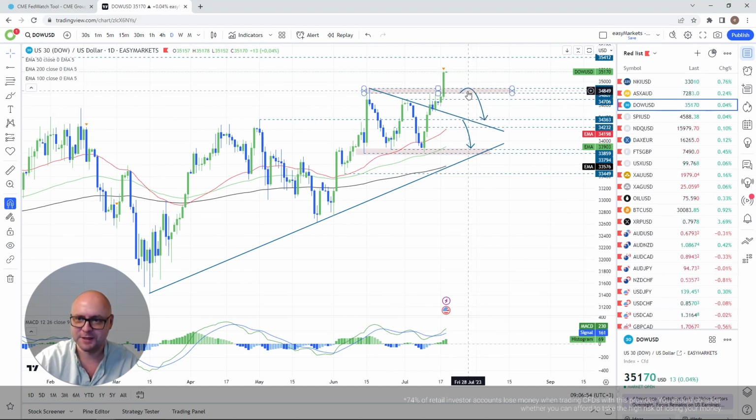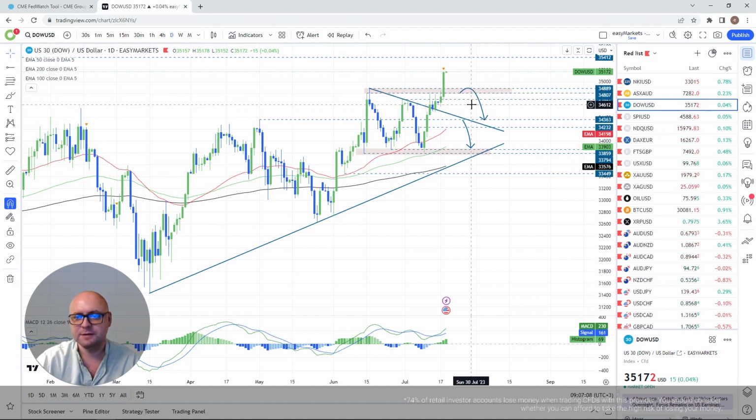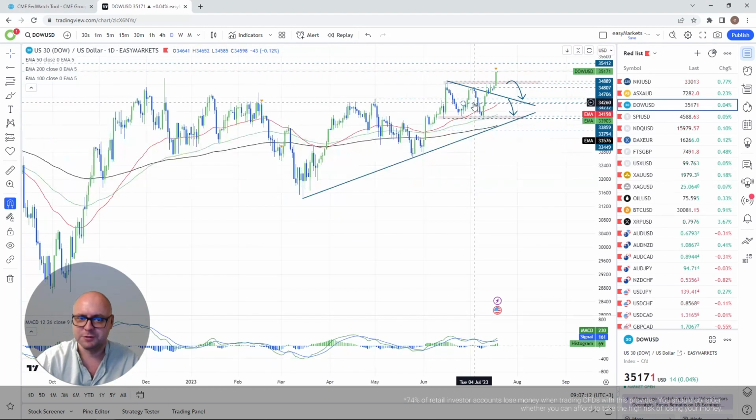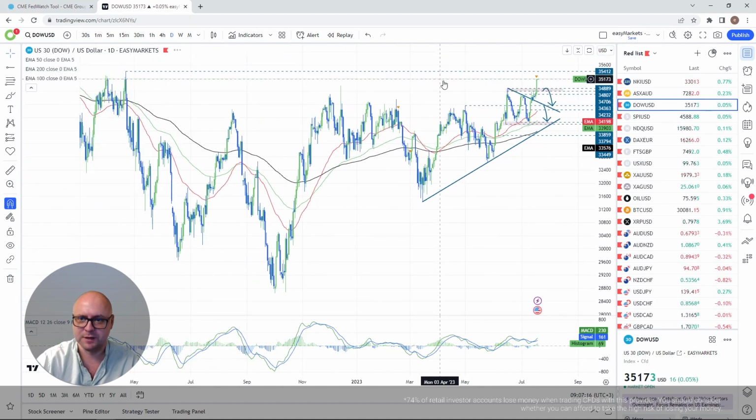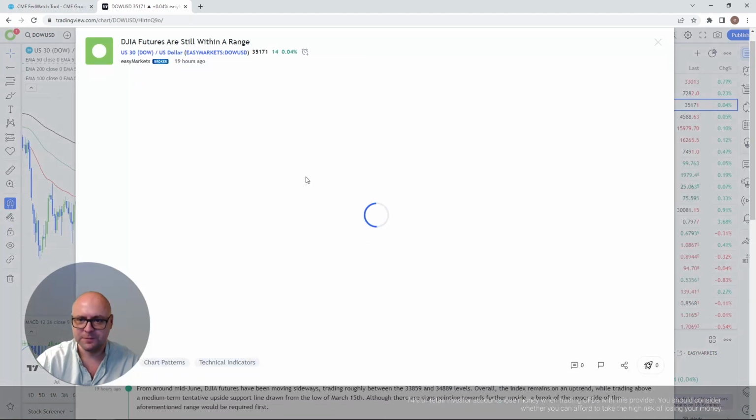But what I said to you was that if we get a hold up here, then maybe a drift back down could be possible. However, if we pop through this highlighted zone right here, which is roughly between the 34,807 and the 34,889, then more buyers could join in, and we could start pushing towards the other target, the 35,412 zone.